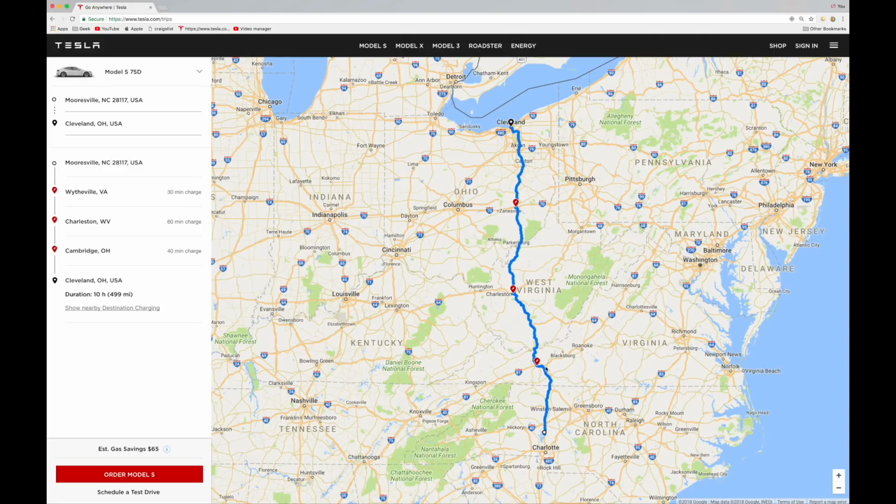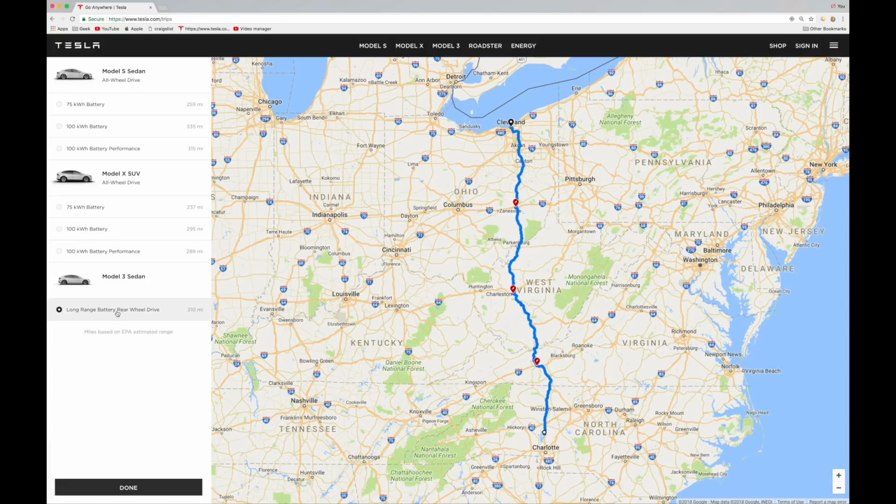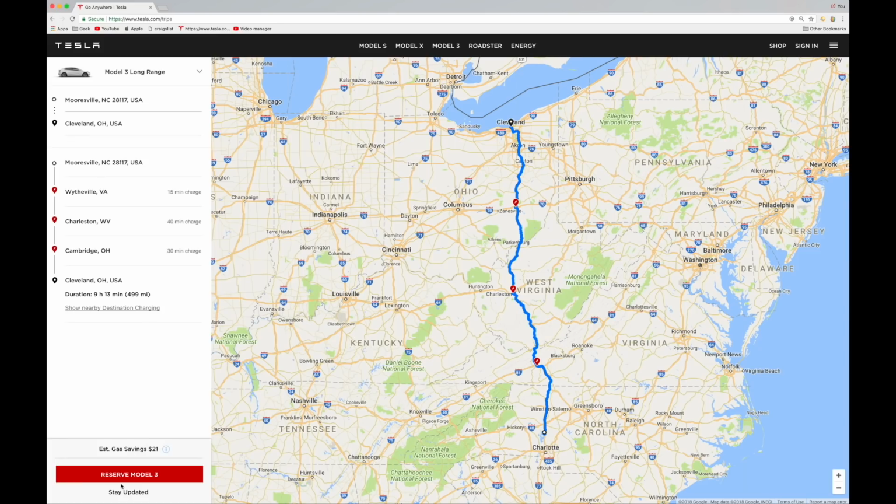The reason being is the last third of the battery being charged takes a lot longer than the first and second third. The first third is very quick, the middle third is fairly quick, and then the last third is very slow. So when you have a large capacity battery, you don't have to charge as much to get to the next supercharger. Now let's see what that's going to be like in the Model 3. Should be about the same as the 100D. And in fact it is. It's just a little slower than the 100D. And you see the gas savings is $21. When it's free anywhere in the United States for the life of the vehicle, again, the Model 3 does have to pay for supercharging, which is cheaper. It's different in each state, but it is cheaper in the long run.